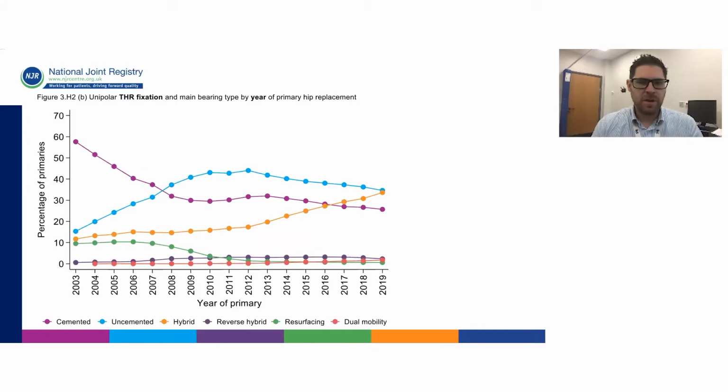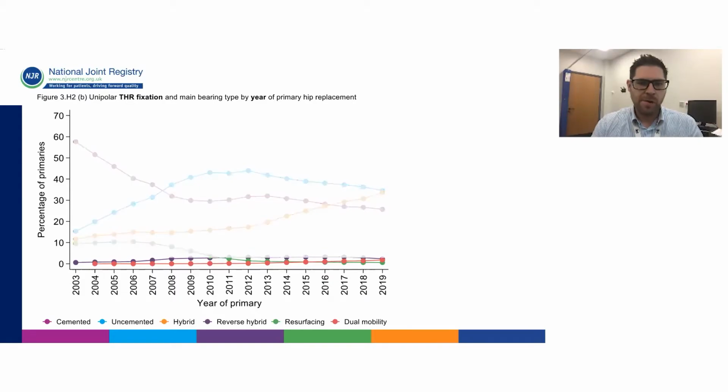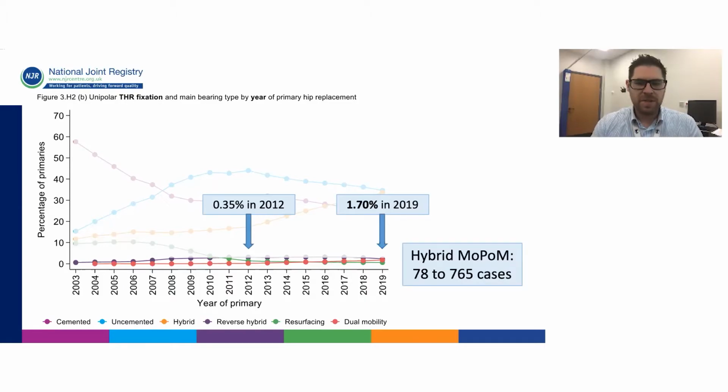This is a chart showing the type of hip replacement used over the last 16 years. When we look at dual mobility, rates were 0.35% in 2012, rising to 1.7% in 2019. This is a 5-fold increase, but the biggest increase has been seen in hybrid metal on poly on metal dual mobility hip replacements, with a 10 times increase.